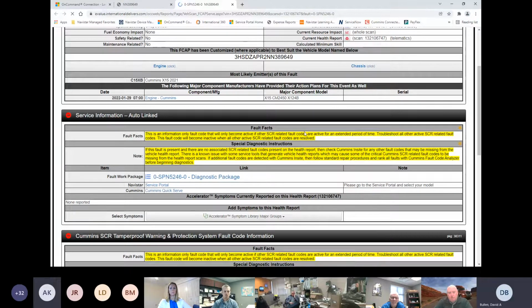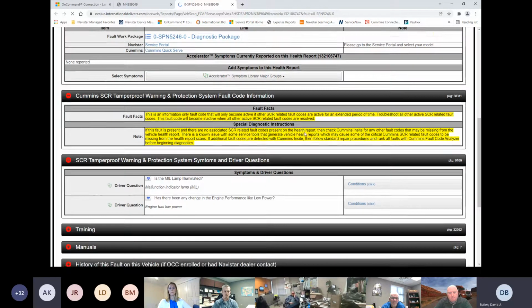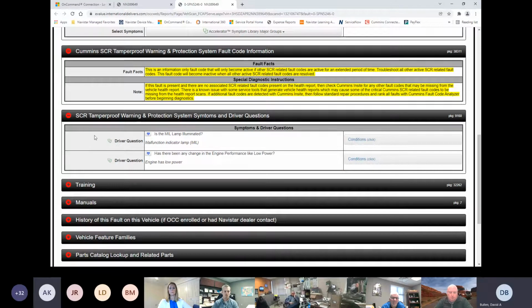So again, I'm kind of sculpting the things for you to think through. How do I ask the question to the driver, is this going on, right? And as I come down, around this particular fault, I've got 2 real questions to review with this driver. Has the MIL lamp come on? Has there been any change in engine performance? Are you seeing low power, a stutter, anything like that, right? And again, it's possible for the driver to say no to both of these answers. That indicates I got a fault and I still need to bring it to the shop and figure out the why, but it's not necessarily that I have an issue that I have to fix.